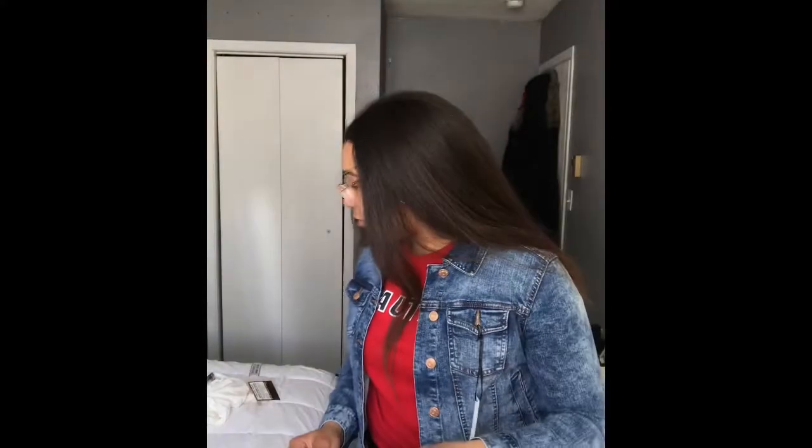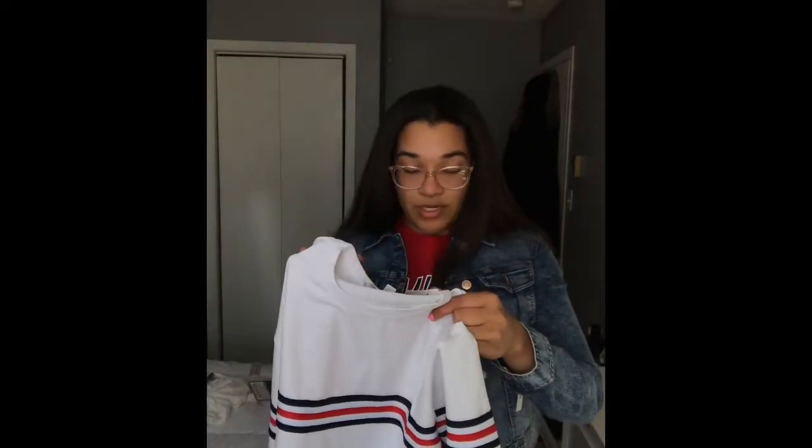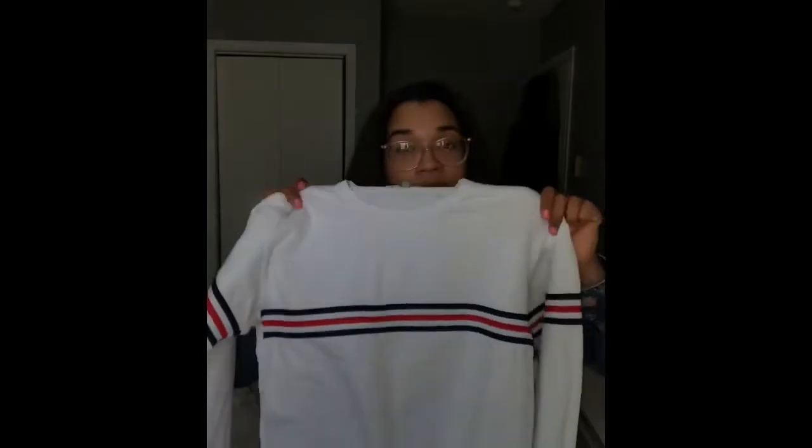The next thing I got was just this, oh wait, this is the last thing. So yeah, this is just a plain white shirt with red and navy stripes. It was $12.99 from TJ Maxx. Had to snatch.